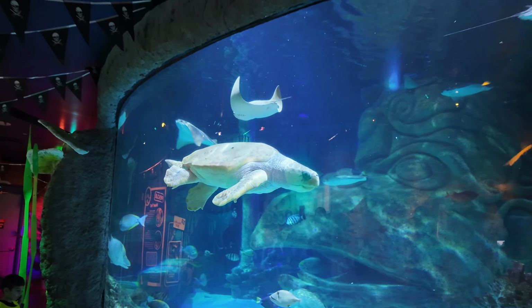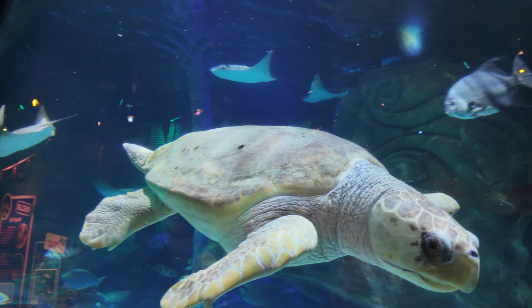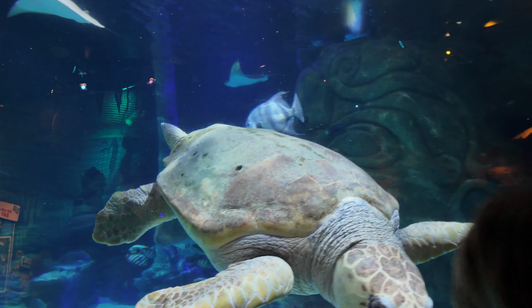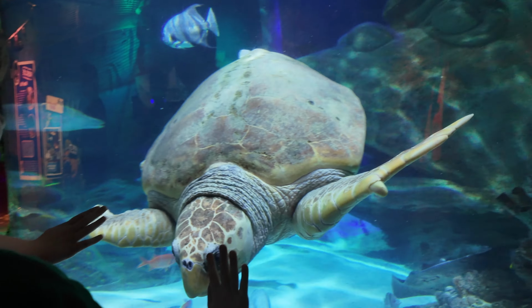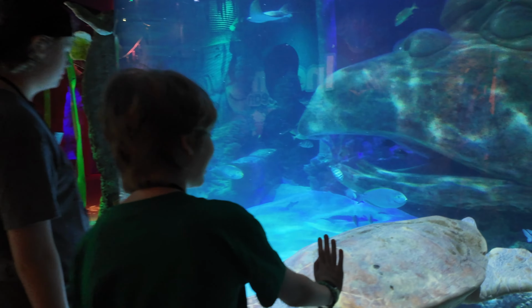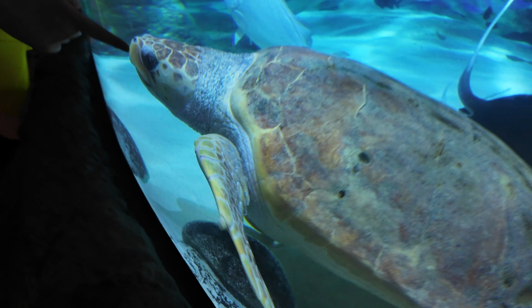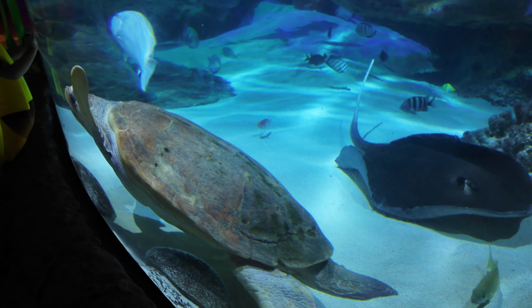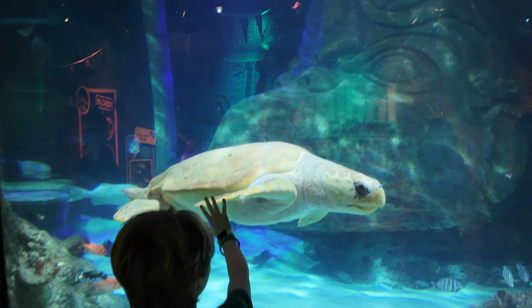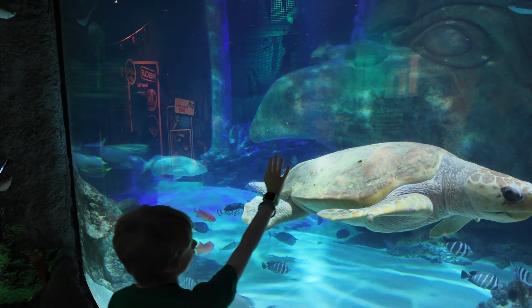Look at the big turtle. Holy cow. Come put your hand up. Come on this side. What? Whoa. You guys got so close to this giant ancient thing. I wonder how old he is. How amazing is that?